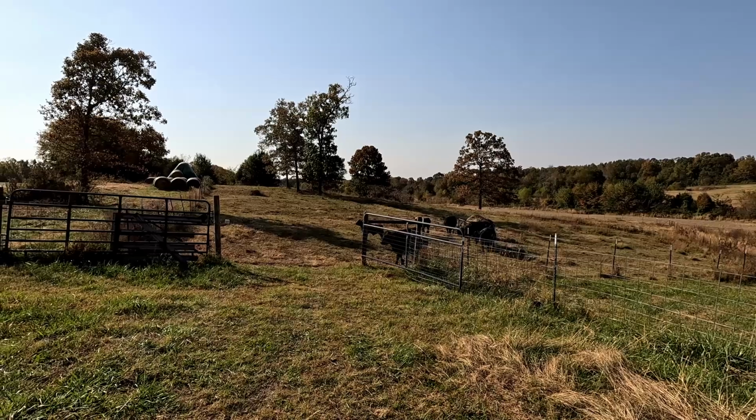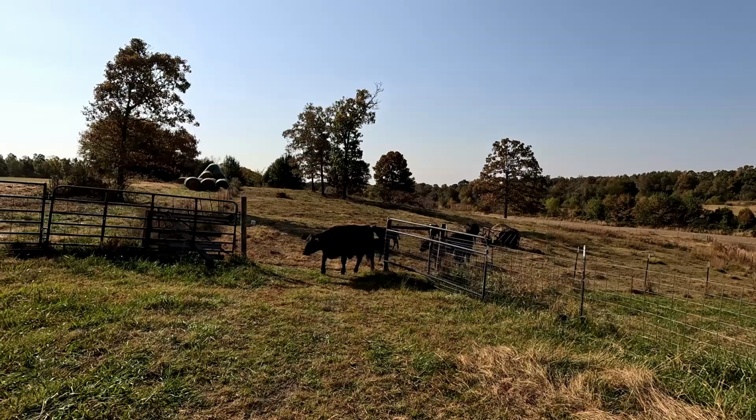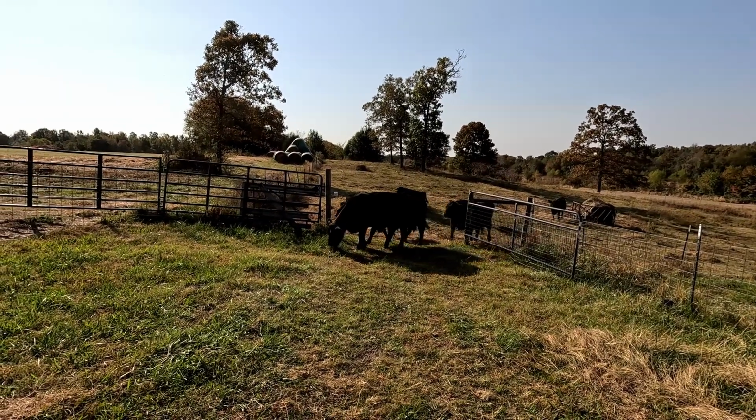I believe they think that I'm moving them to the other pasture, but that is not the case. Yeah, sniff that grass. There you go. There you go.